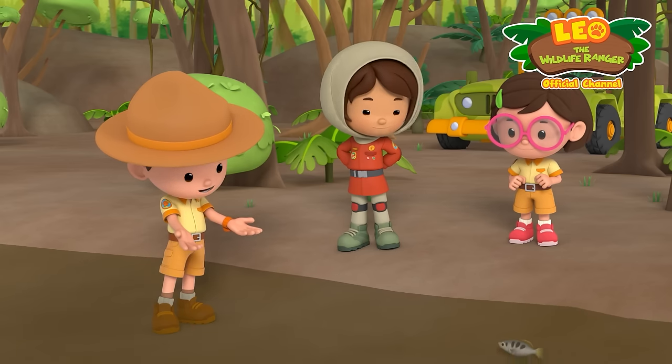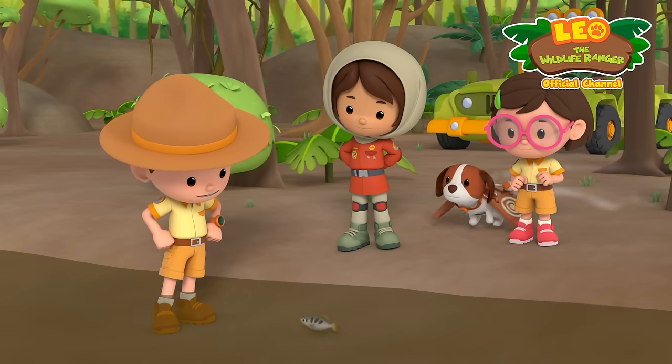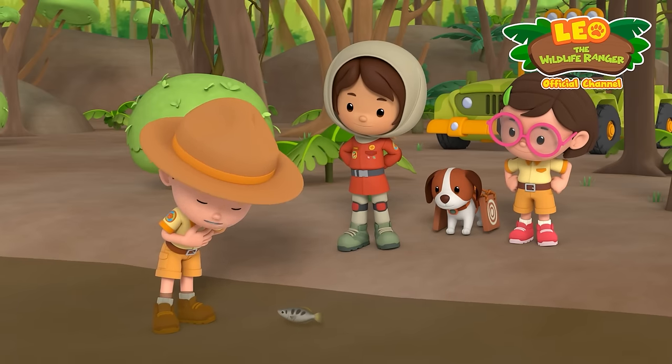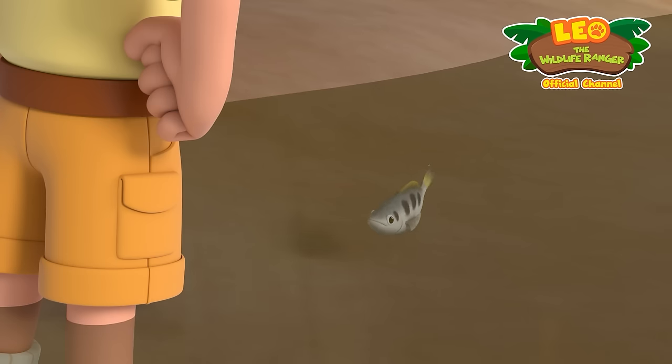You saved our stuff! Thank you! You're an expert now, aren't you? There's nothing more to teach you, Archerfish.